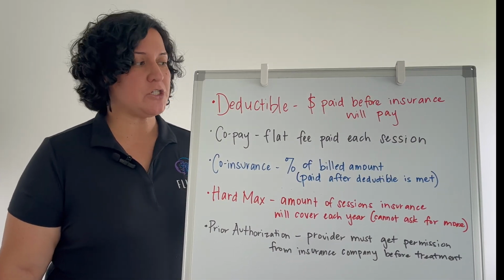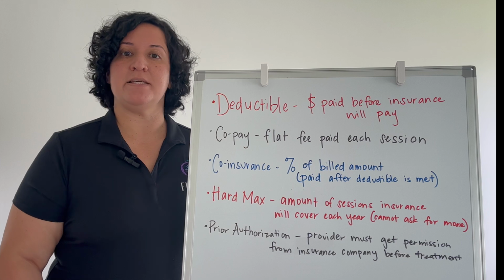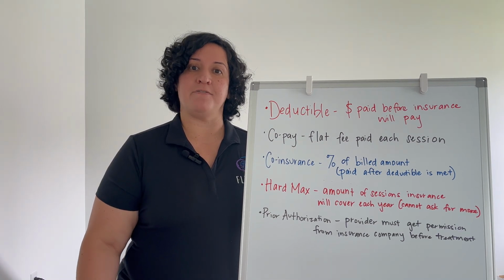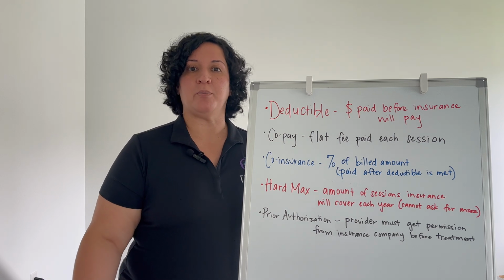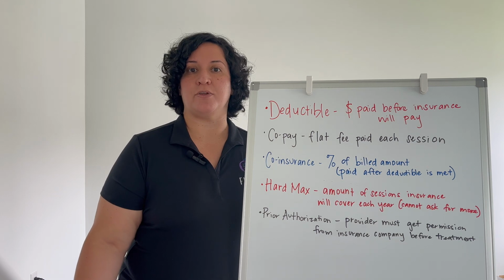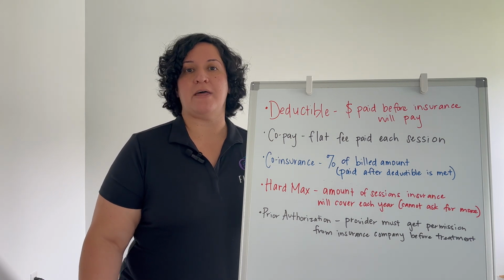So let's begin. The first term we're going to be talking about is deductible. A deductible is the amount of money that you would pay before insurance starts paying for part or all of your therapy sessions. Typically, this payment is made to the providers. So, for instance, if you have a deductible of $5,000 per year, and let's say your speech therapy session costs $100, you would pay your provider $100 each session until you meet $5,000 for the year, and then your insurance company will start to pay part of that so you don't have to pay the full $100. That's what a deductible is.